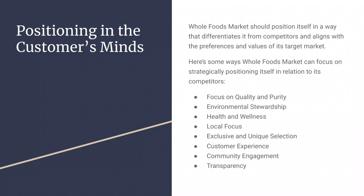The last thing with that positioning is transparency. This is important to all companies, but Whole Foods should try and present themselves as a really transparent and honest brand. It'll help to provide information about product sources, ingredients, and sustainability practices. So this can help to build trust and appeal to customers looking for transparency in their food choices.